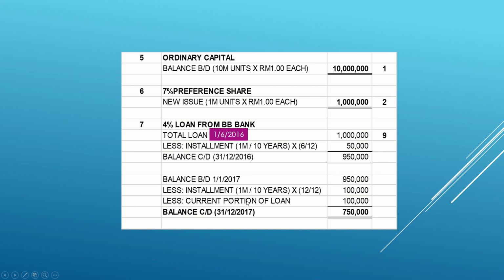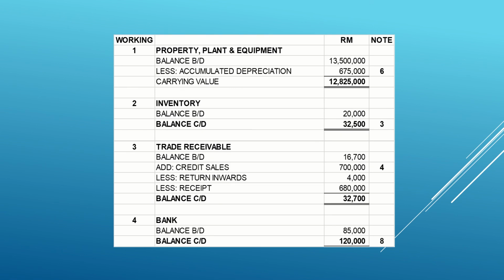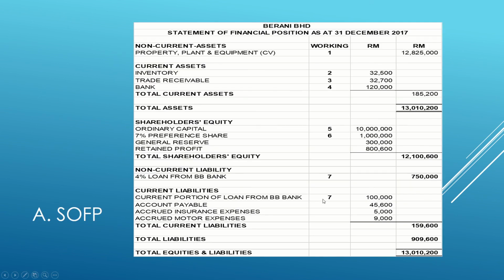And for the current portion of loan, it is normally similar to the amount of installment. And you need to deduct that amount also. Therefore, the ending balance of loan as at 31st December 2017 is equal to 750,000. Next is the current portion of loan from BB Bank, which is equal to 100,000.